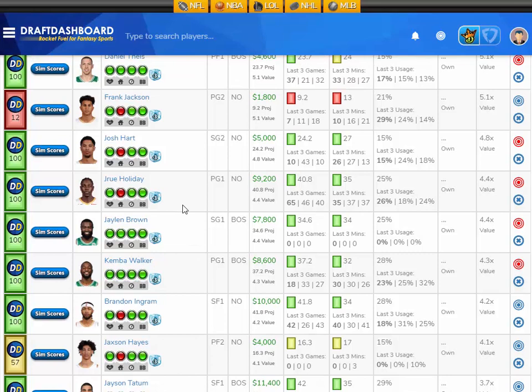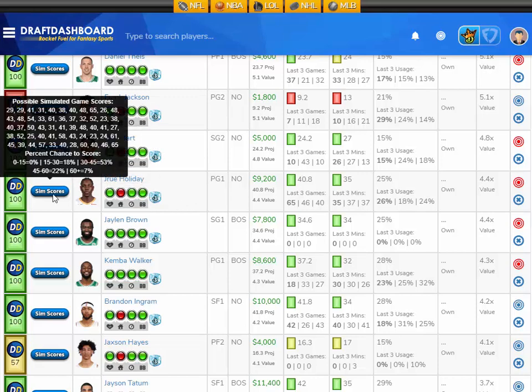So I like Kemba Walker here at 8,600 DraftKings salary. Okay, and one of my favorite studs of the slate, I like Jrue Holiday, projected at 40.8 fantasy points here tonight. That's 4.4 times value. He's 9,200 DraftKings salary. Let's take a look at his sim scores. A 0% chance to score 15 fantasy points or less. An 18% chance to score 15 to 30 fantasy points. A 53% chance to score 30 to 45 fantasy points. A 22% chance to score 45 to 60 fantasy points. And a 7% chance to score 60 fantasy points or more.